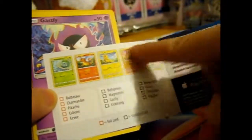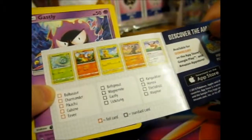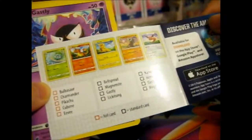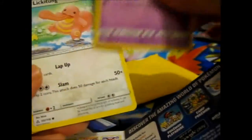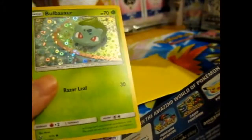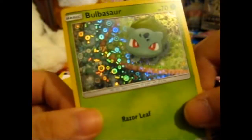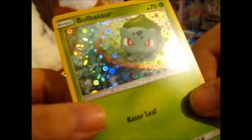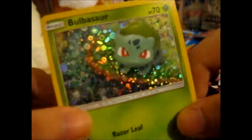So the only holos are these ones, I guess. Bulbasaur, Charmander, Pikachu, Cubone, and Eevee. The rest you can get are Bellsprout, Magnemite, Gastly, Lickitung, Kangaskhan, Horsea, Electabuzz, and Magmar. So we have Gastly, we have Lickitung, and we have Bulbasaur. And look at that. I guess I'll just call it a cereal effect. I mean it is cereal, isn't it? Yes. There are lots of circles and lines and dots. It's so pretty.